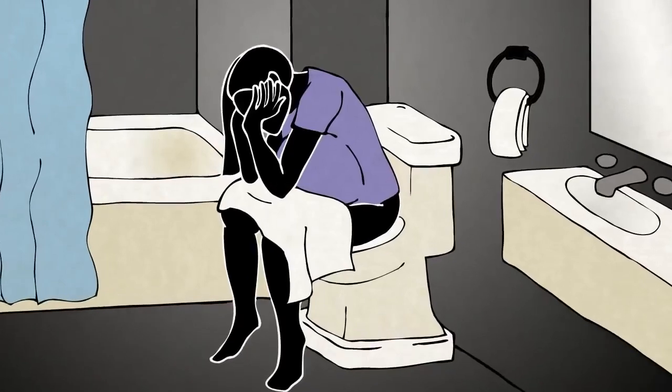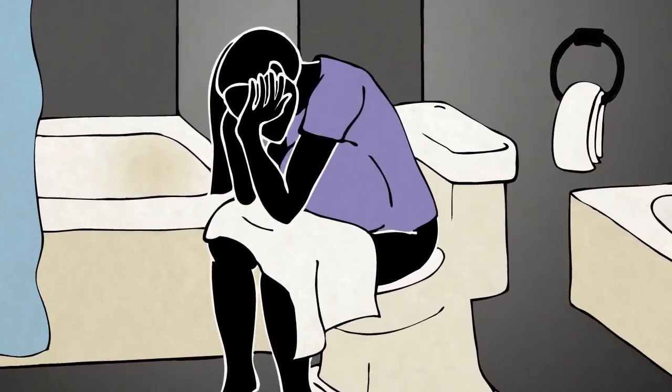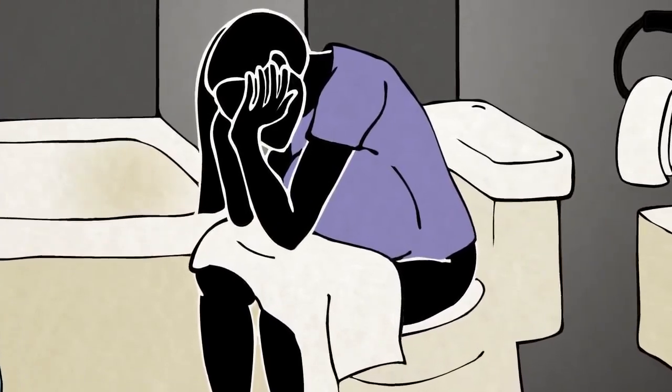If she goes into labor and is unable to make it to the clinic in time, she will give birth at home or in a hotel. In this case, she may be advised to deliver her baby into a bathroom toilet. The abortionist then comes to remove the baby and clean up.